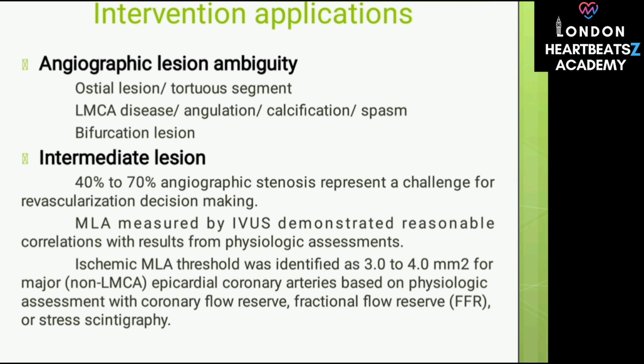FFR measures flow, right? Yes, it measures the pressure drop across the lesion to assess flow limitation. But IVUS can provide valuable additional anatomical information. Several studies have demonstrated a reasonably good correlation between the minimal lumen area, or MLA, as measured by IVUS, and the results of these physiological assessments like FFR. So IVUS area can predict FFR results sometimes.